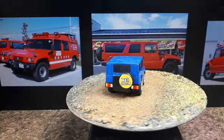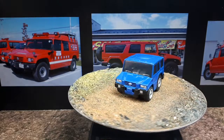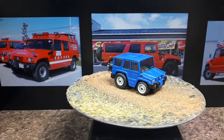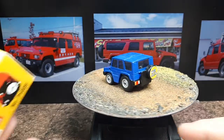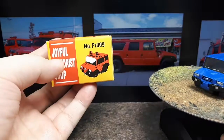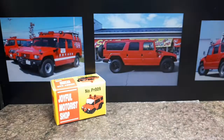Oh, Toyota fans, we have a Mega Cruiser spinning around where I 3D printed some wheels. But it turns out that Choro-Q is smart and they make other versions of the same casting, which is this one today. It's a fire truck version, so we're going to take a look at this guy and then can just spin them next to each other later.